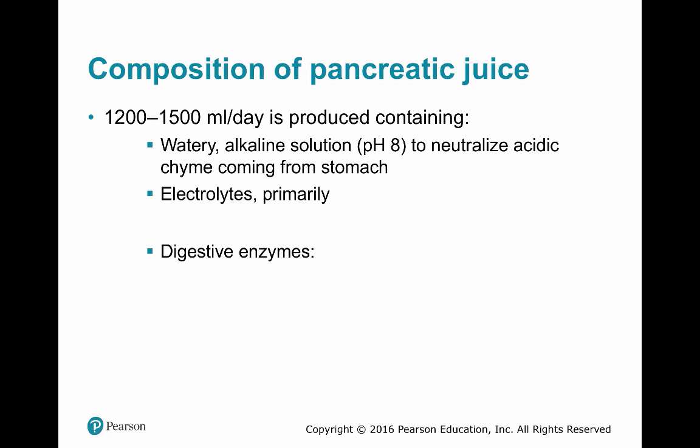And so about 1,200 to 1,500 mL per day of pancreatic juices are produced. It's a watery alkaline solution, about a pH of 8. And essentially, it's there to neutralize the acid chyme coming from the stomach. And so basically, you have the electrolytes that are produced primarily, but then you also have digestive enzymes.